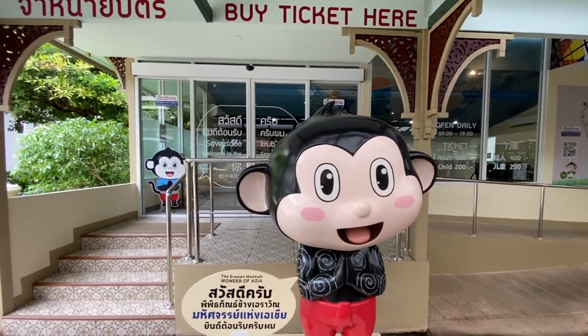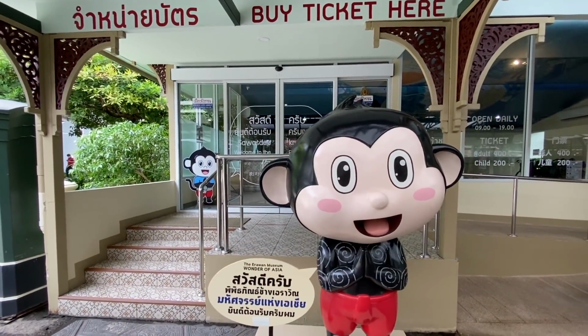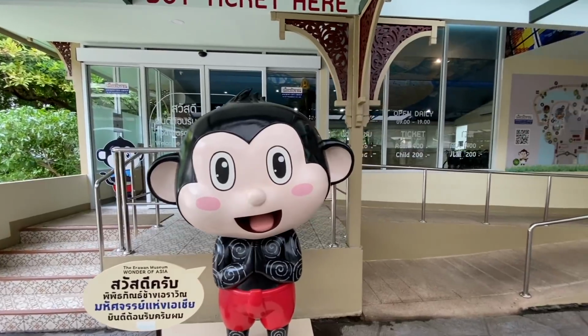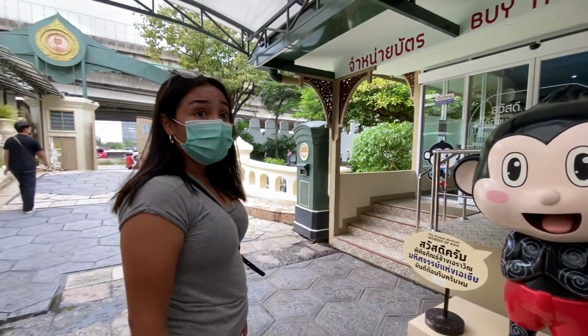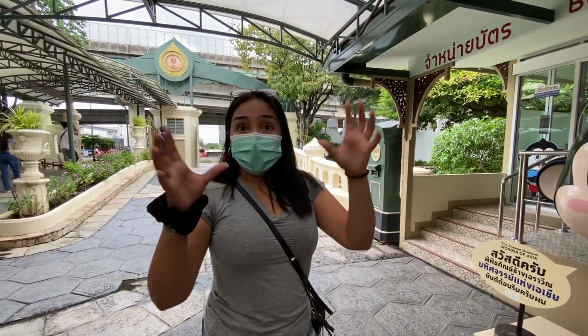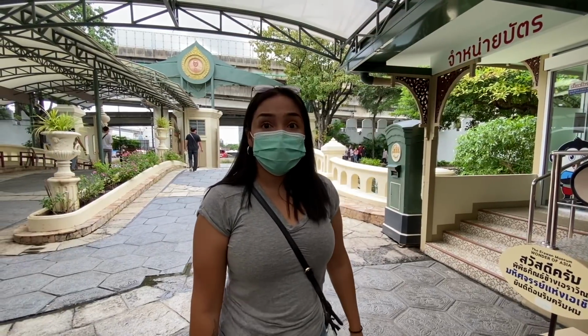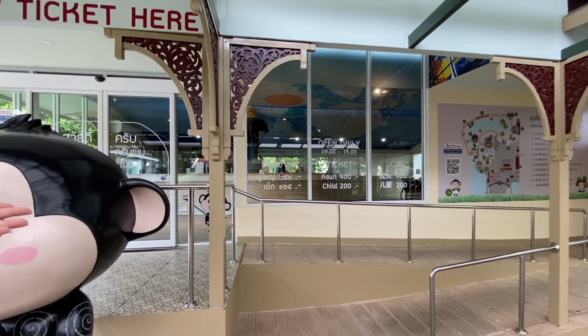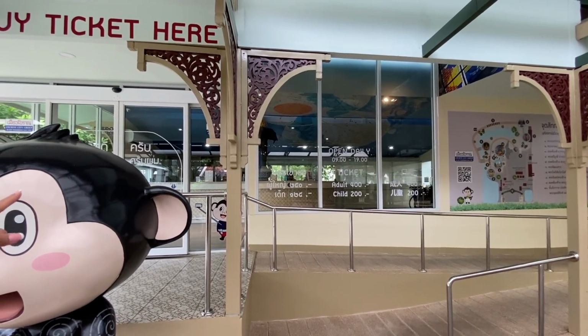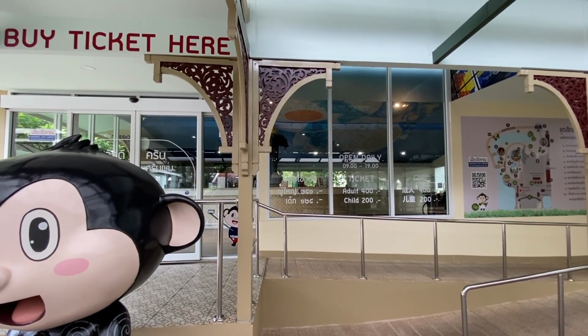I thought you said it's closed. I'm so confused. So they say it's closed, but you have to buy a ticket. Wait, is it open or closed? It's open inside, but not going up in the elephant. But you can walk around the grounds and check it all out. Okay. Adult 400, child. That's English. That's for you, not for me. I have ID now.